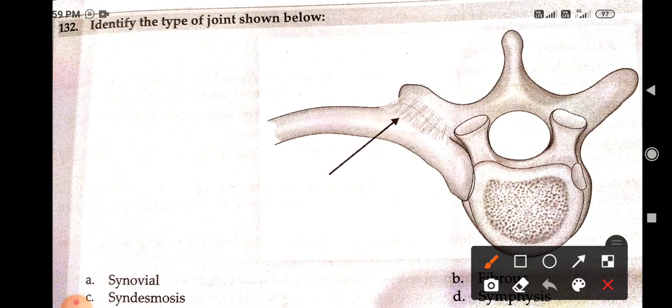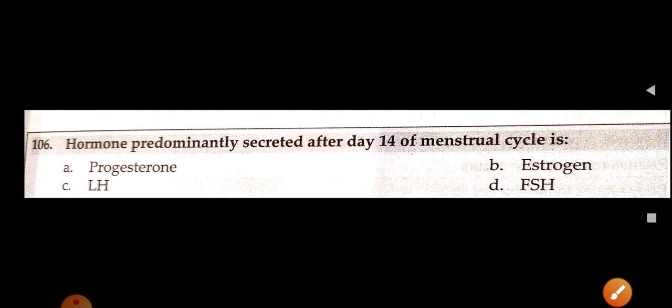These are all explanations; you can pause this video and read them on your own. Now, identify the type of joint shown below. So this is a case of a synovial joint. This is a synovial joint. Okay.